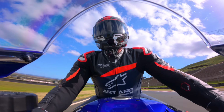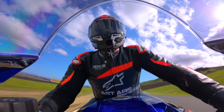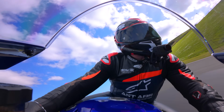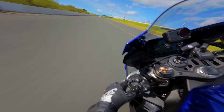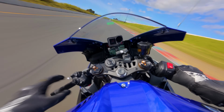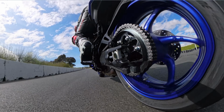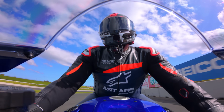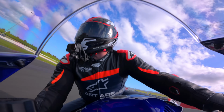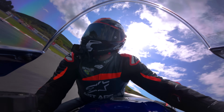A 16-tooth front sprocket and a 45-tooth sprocket in the rear versus a 43-tooth sprocket. But yeah, different gearing on the R9 than the MT-09, and what that's going to do is give the R9 a higher top speed. It's going to prioritize higher speed performance, because let's be honest, who wants high speed performance on an MT-09? Like, no wind protection and you want high speed performance, that would be silly.